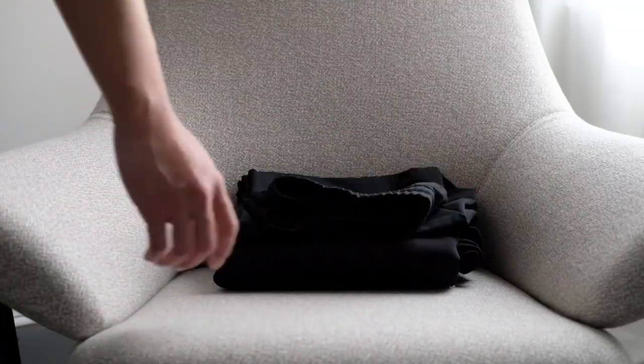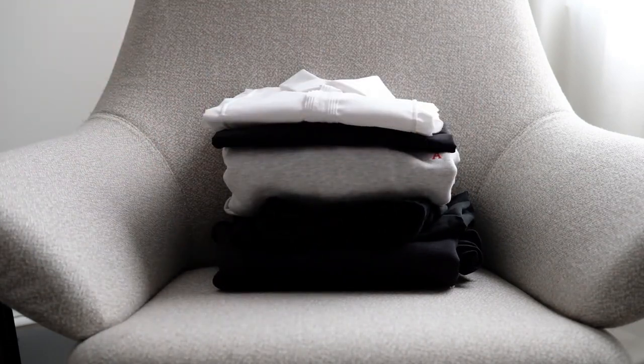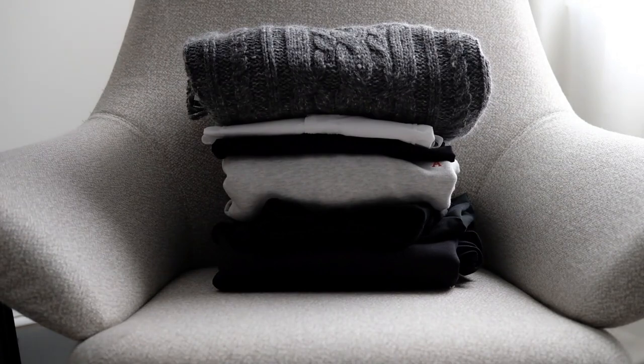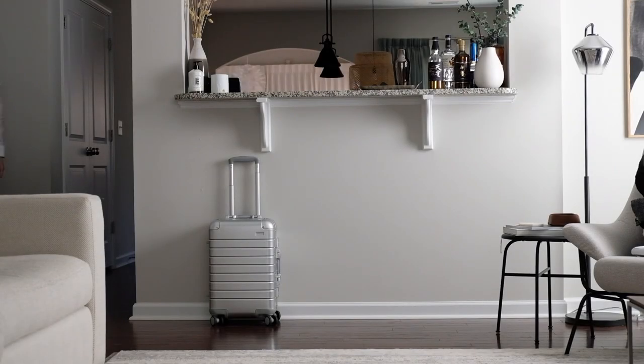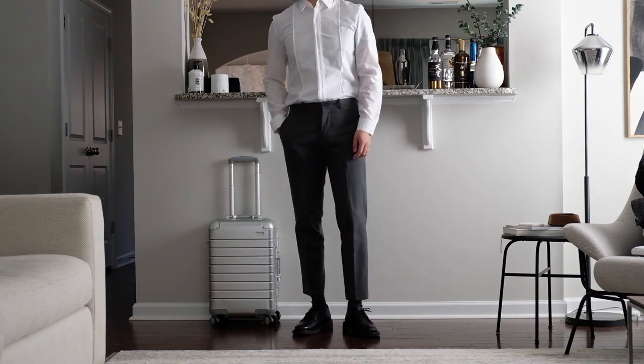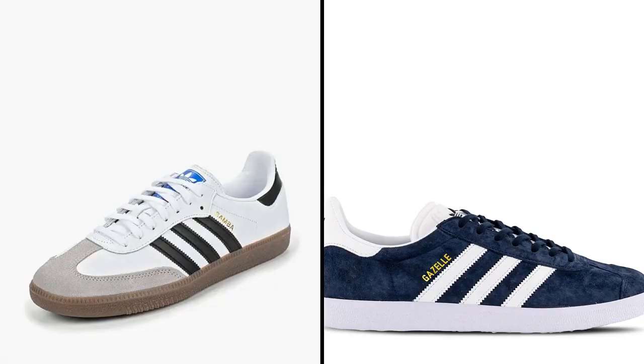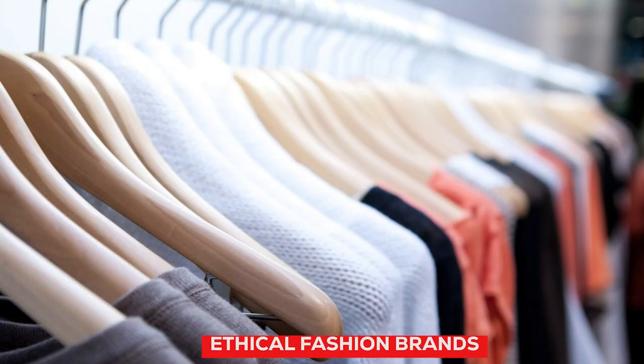Consider renting or borrowing pieces for special occasions. This will allow you to wear something new without pressure. Don't feel pressured to keep up with fast fashion trends. Instead, focus on building a timeless wardrobe that will last for years. When shopping, ask yourself if you really need the item or if you already have something similar in your wardrobe. Avoid buying duplicates.